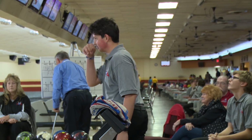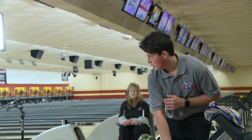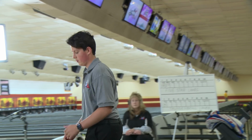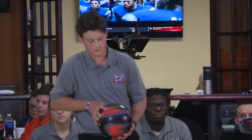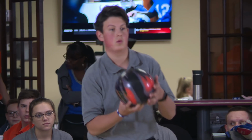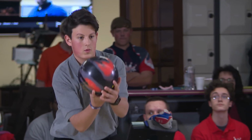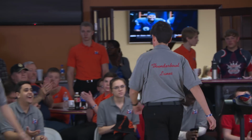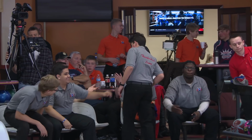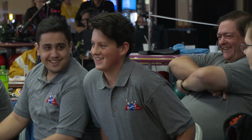That's the pin that sits right behind the head pin, so that's a relatively easy spare. Just throw a strike target. No adjustment really needed. And covers it. Very good. So after 3 frames, Thunderbowl has a 1-pin lead, 28-27. Yeah, it's very close. They each only have 1 open, and both teams have 2 marks.